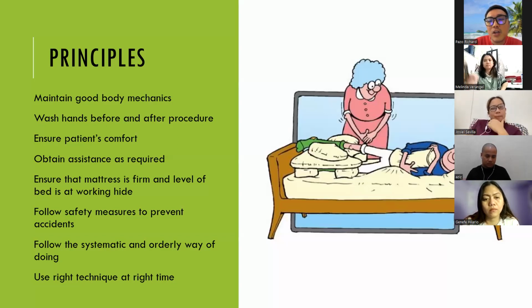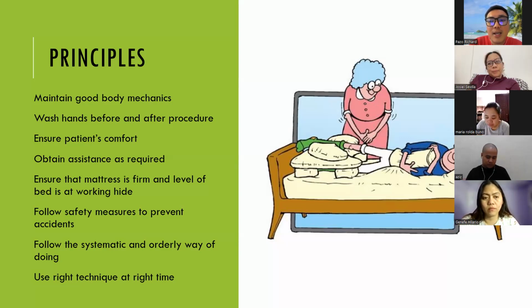Okay, can you all say it to yourself lang? You don't have to unmute yourself. Body mechanics. Ensuring proper body mechanics will prevent ergonomic hazard.